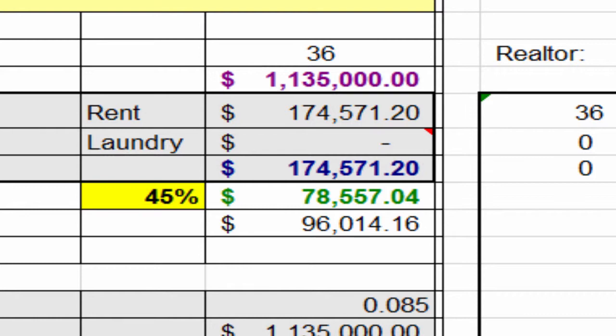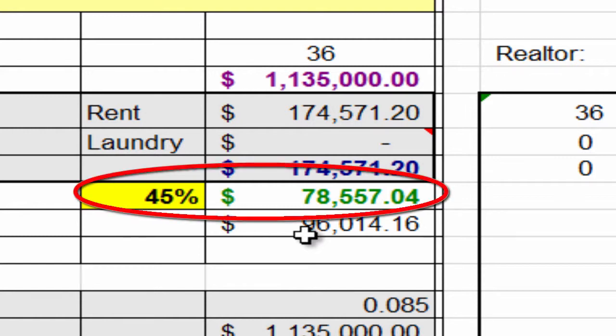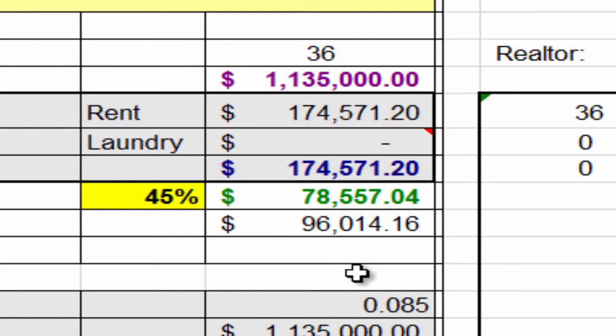So the total rental income, which is simply the rents and the laundry incomes, added together in our case is $174,571.20. Now, for the expenses. At this early stage, we use a market-specific expense rate for all properties. We have enough market knowledge and have dealt with quite a few properties that allows us to use a given rate for our markets that's pretty accurate. For the Triad area, we use 45%, or $78,557.04 in this particular case.